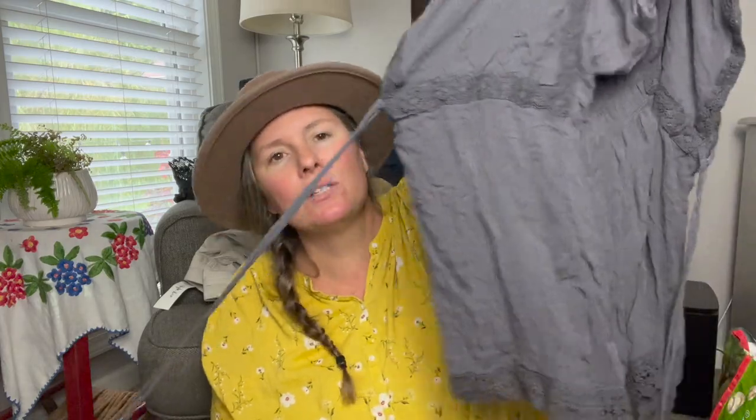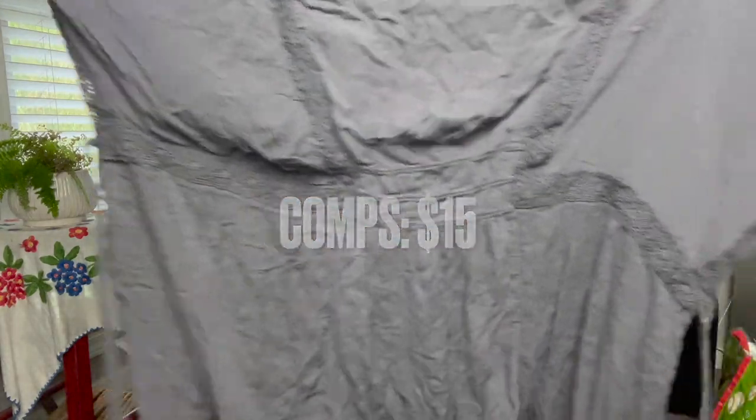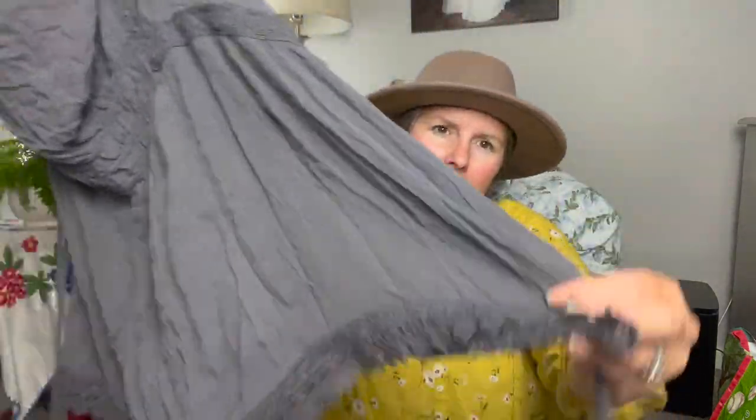It has these fun tassels at the sides here tying it. And down here, there's a bit of a crochet trim. It's just a fun gray top.